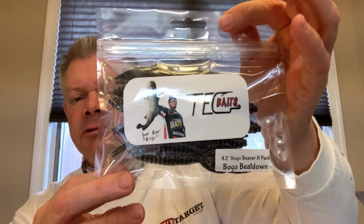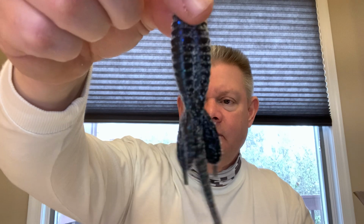Bogos Beatdown. Let's see what that looks like. Bogos Beatdown. And these are 4.2 inches, 8-pack. Let's see what that looks like. Get a good look at that under the light. Now that almost looks, yeah, I think this is that the first one? No, the Bruiser was the first one. This one I think might just be a plain old black with a blue flake. The other one was a black blue.